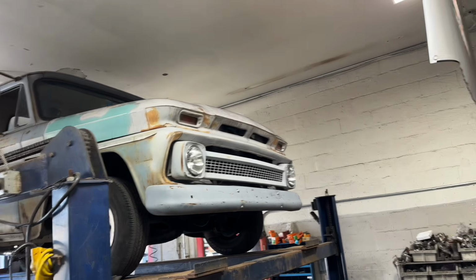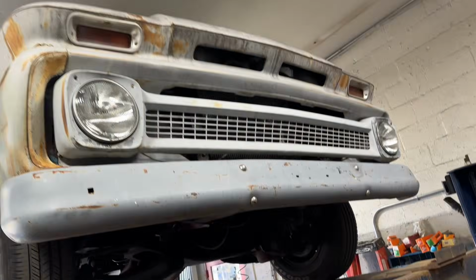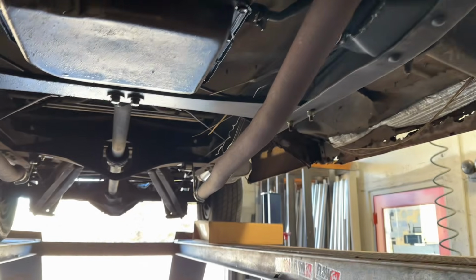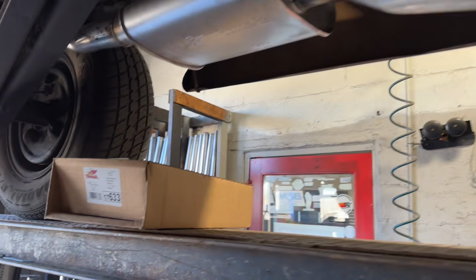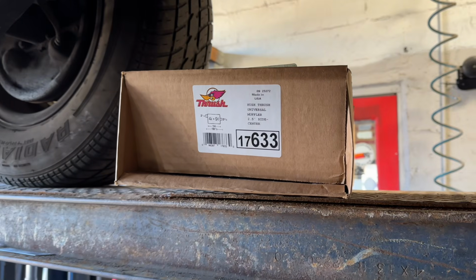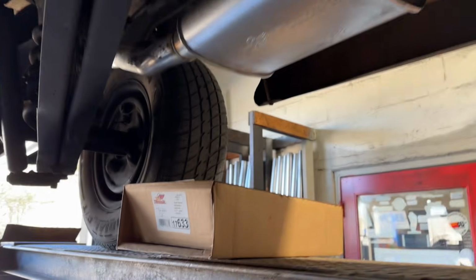1966 Chevy C10. Look, you can see where we connected it. Anyways, he just wants to get it back on the road, so he's working on it. So we left the stocks here on this side, and this side's about 20 years' worth of old pipe. Still got meat on it. Then we cut it there, and then he brought his own Thrush Mufflers, part number 17633, right there.